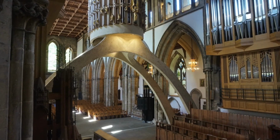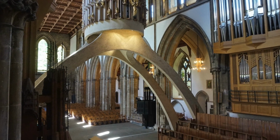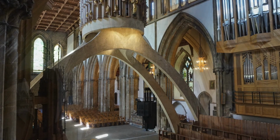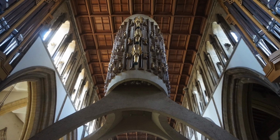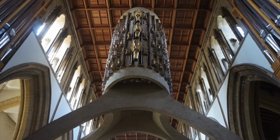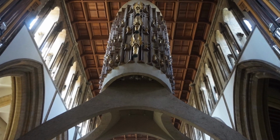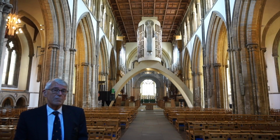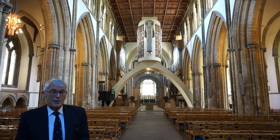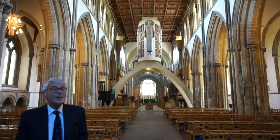In the middle, you can see the most obvious example of George Pace's work, namely the Pulpitum, which he constructed. This aroused controversy at the time, and has continued to arouse controversy because of its obvious difference from the surrounding stonework. But Pace was convinced that anything he added had to be of the 20th century. And so he made use of reinforced concrete to build this. The consulting engineer for that was Ove Arup, who was the engineer of the Sydney Opera House.